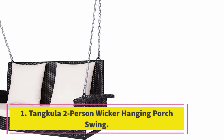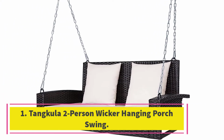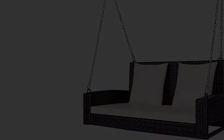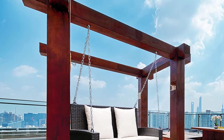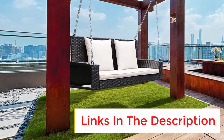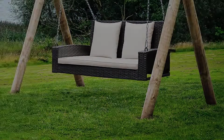Starting at number 1. Tangkula 2-person wicker hanging porch swing. Swing freely with higher stability and safety with Tangkula's 2-person wicker porch swing. Reinforced steel chains can withstand up to 800 pounds, while the heavy-duty and anti-rust steel frame is wrapped with premium PE rattan, making it suitable for outdoor use.